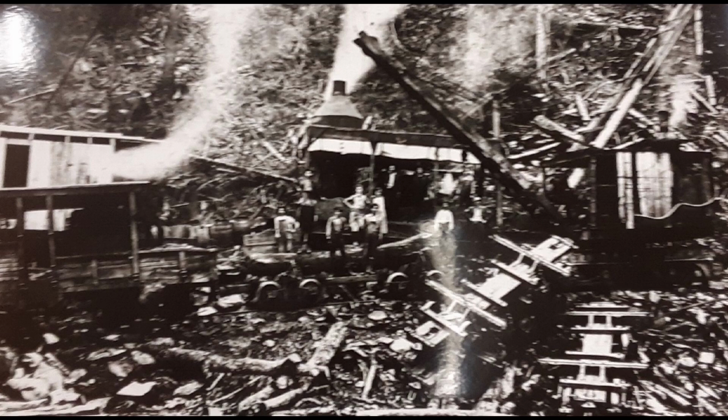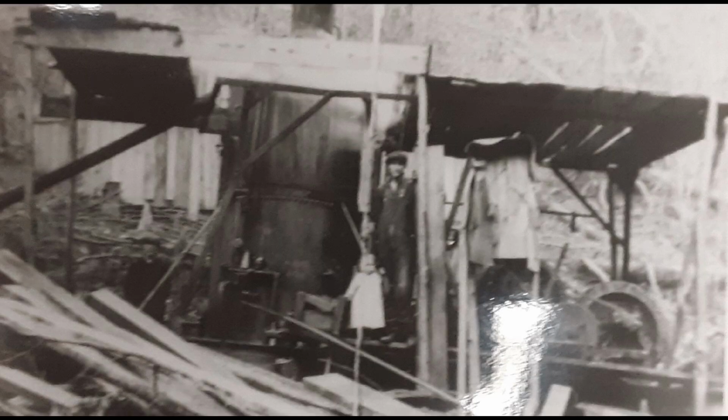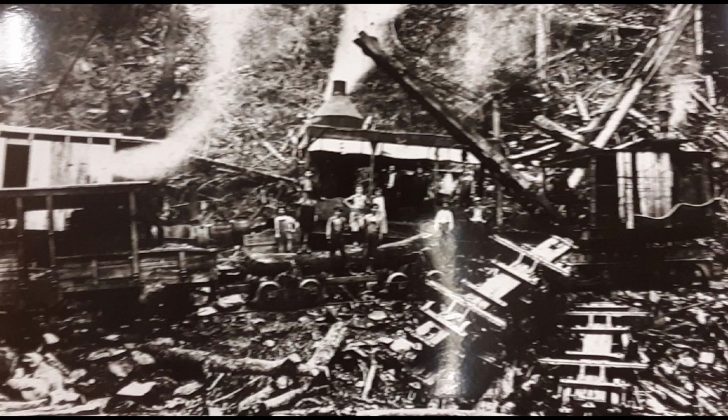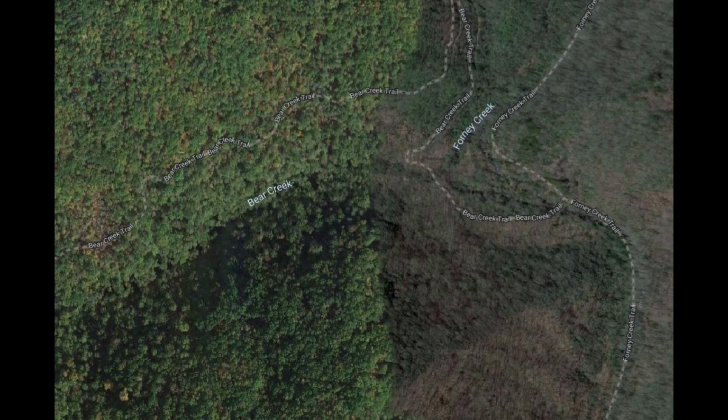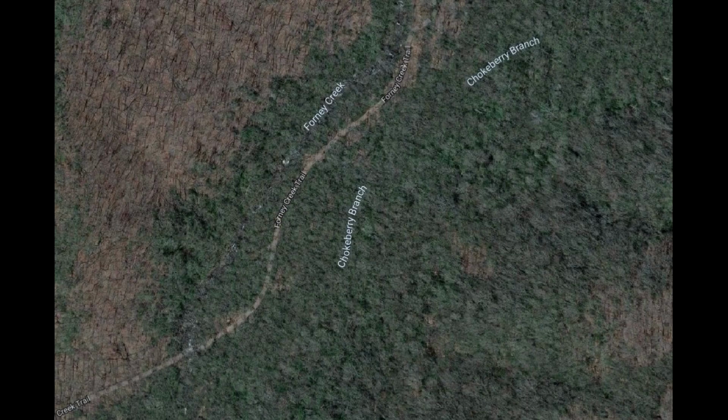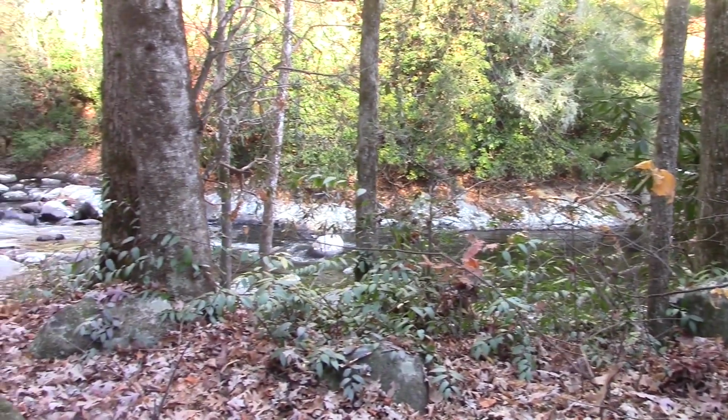These inclines were used to pull cars up the steep grades and then slowly let them down after they have been loaded. And all that motive force for the incline was provided by a large steam engine commonly called a steam donkey. It was operated at the top of the incline. It has been said that there were at least 4 such inclines operating on Forney's Creek at the time. This here is a photo of one such incline on Bear Creek, and there was also one on Ad Valorem Branch, one on Chokeberry Branch, and of course, one on this here, the main Forney Creek.